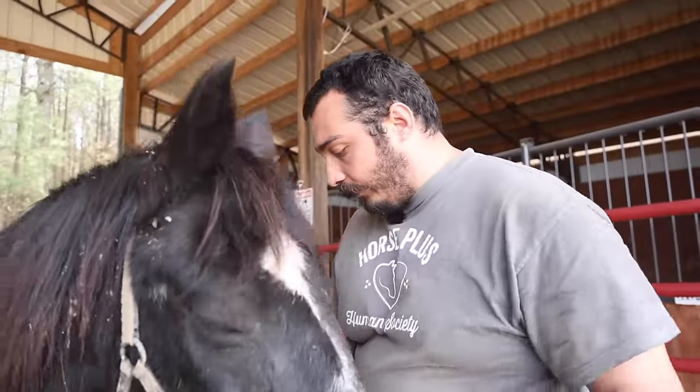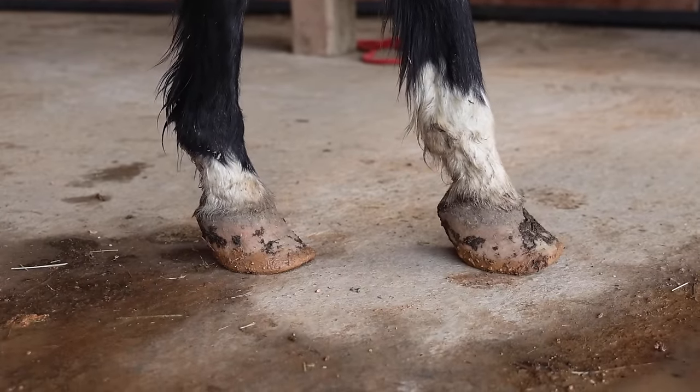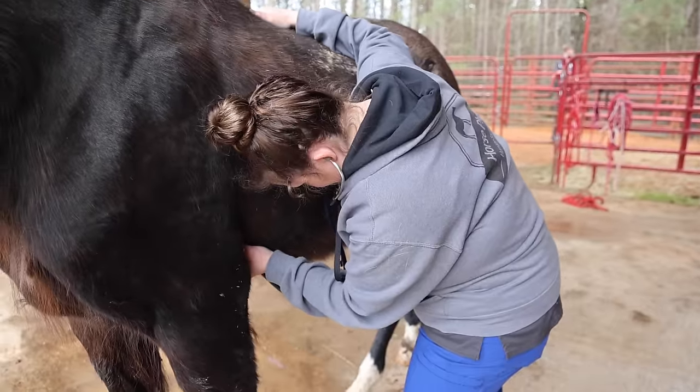We're going to do x-rays on its feet to see if it's foundering or not. It does not appear to be super lame, but regardless, we're going to grab some x-rays and try to figure out just by the way the feet look.